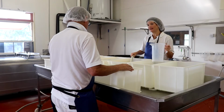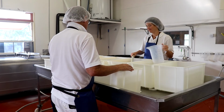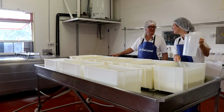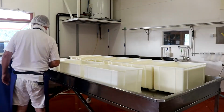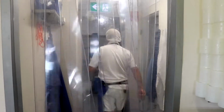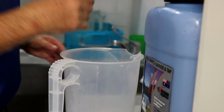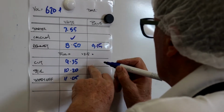How many are we going to make today? We'll probably make around about 480 cheeses. This is the rennet we use for separating curds and whey.